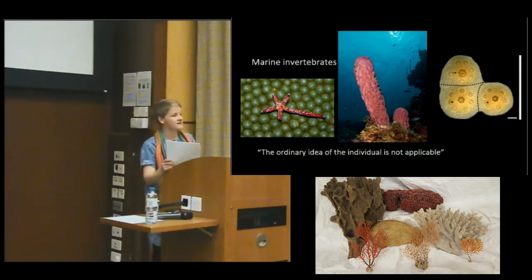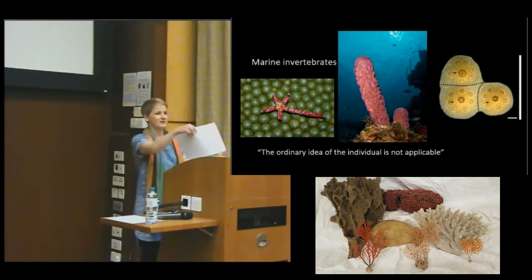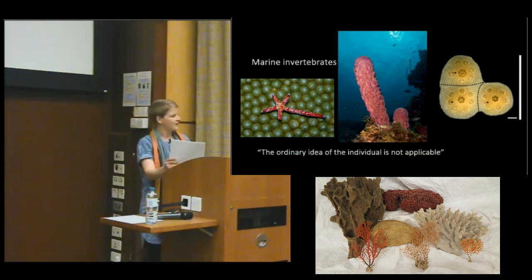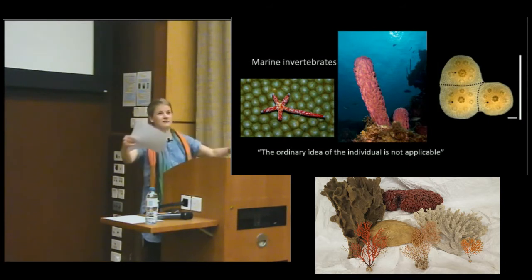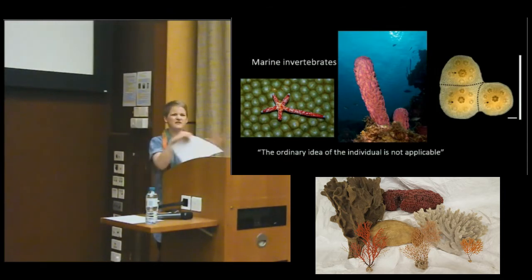So sponges, as Emily already mentioned, can be cut up. They can actually be sieved and survive sieving, and after being sieved, their parts will coalesce and reform a functional individual. There's ascidians, like the organisms on the right there, which spread across the surfaces of rocks. And where one ascidian meets another one, at least some of the time, they just fuse.